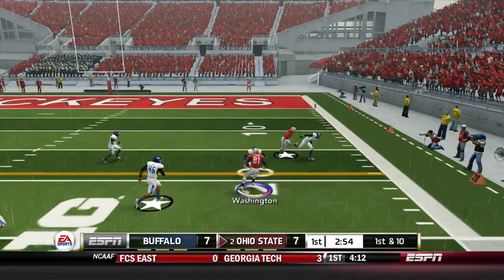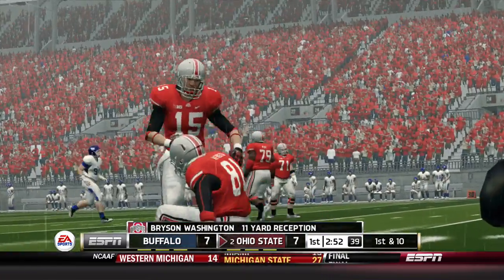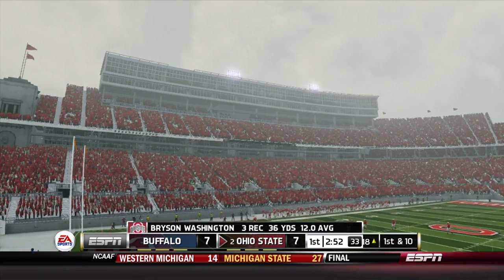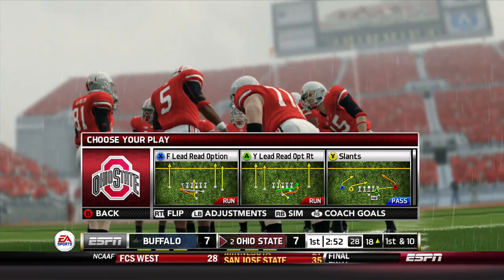Throws out to the tight end again, completes. And he's taken down right around the 18-yard line. You know, having a playmaker at tight end makes those linebackers think twice before they make a move. That could be just enough time for the quarterback.